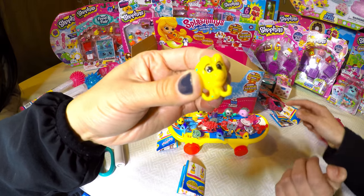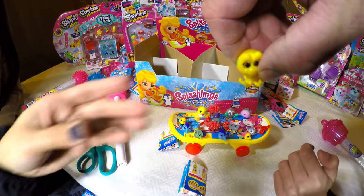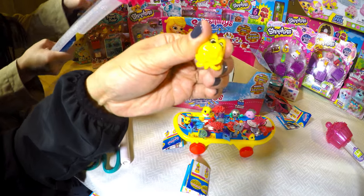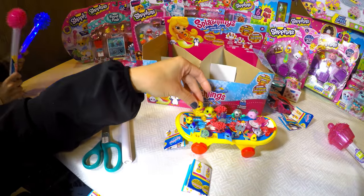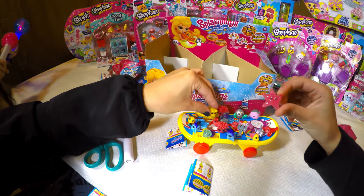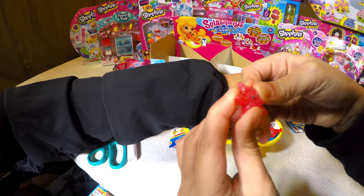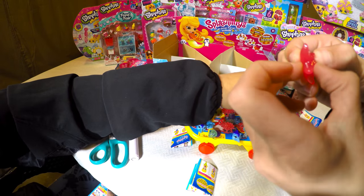They did a good job on this one, too. Yeah. And this one, yeah, it's pretty squishy. It feels a lot like a Shopkins, this one. Yeah. And some of the other ones are even more squishy, though. Like, let's see the starfish one. Okay, Piper, is that one squishy? That's actually sort of squishy. It's just a little bit hard, but it's squishy.